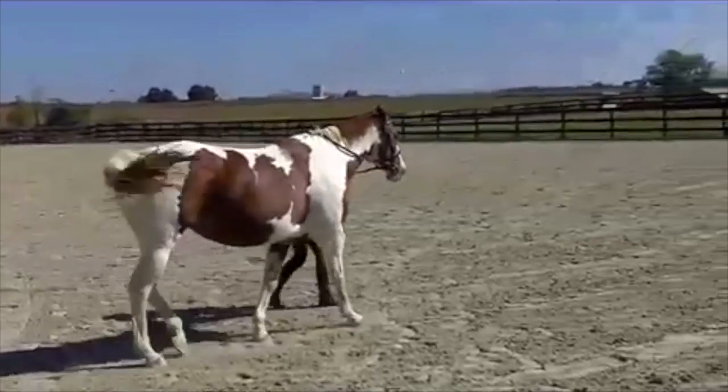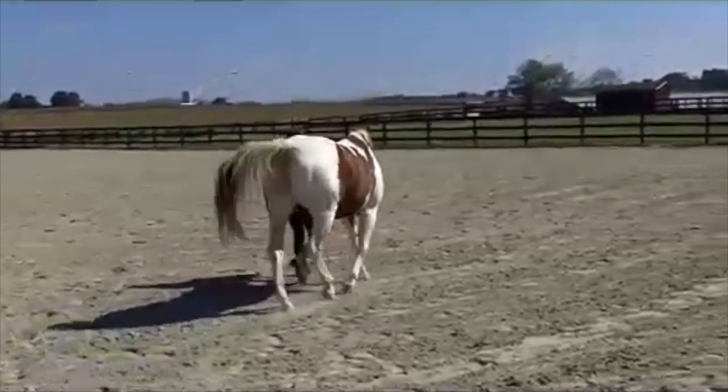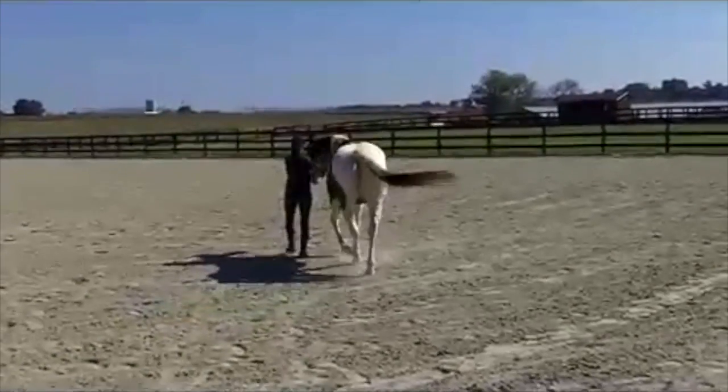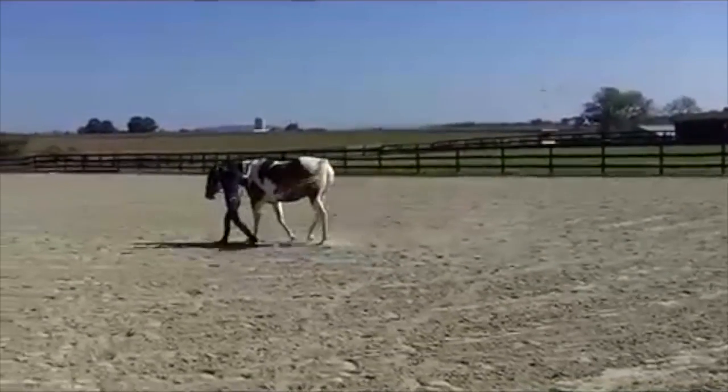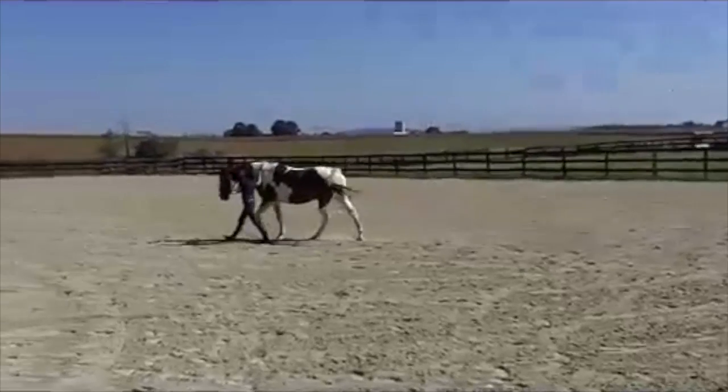the horse Sky. Sky's a 17-year-old mare that she's been working on for a little while now. She's sent in 2 previous submissions. But here we see a big improvement over the last 2 submissions.